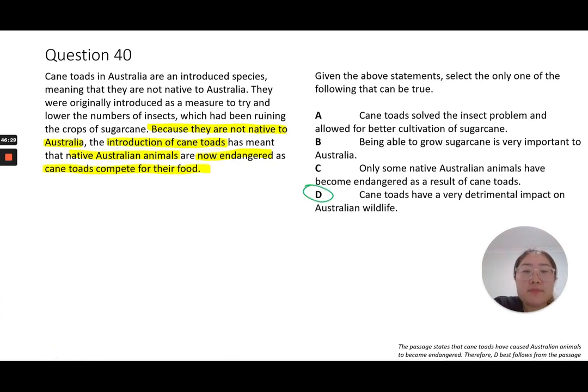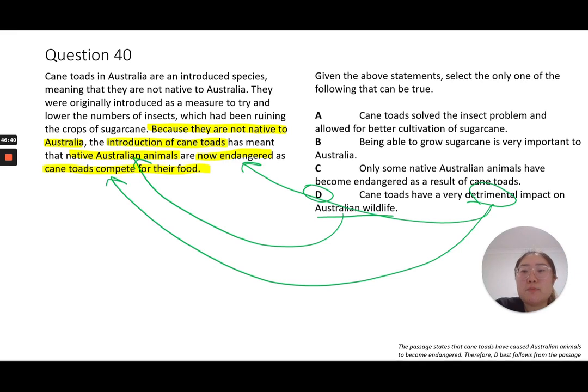The answer is D. Cane toads have a very detrimental or negative impact on Australian wildlife. It directly links to the native Australian animals, the detrimental impact caused them to be endangered, and it also competes for their food. So it's a very good summary of that, and it's one that is true. A, B, and C are all assumptions, and we cannot confirm they are true unless we have extra evidence, which we don't have.